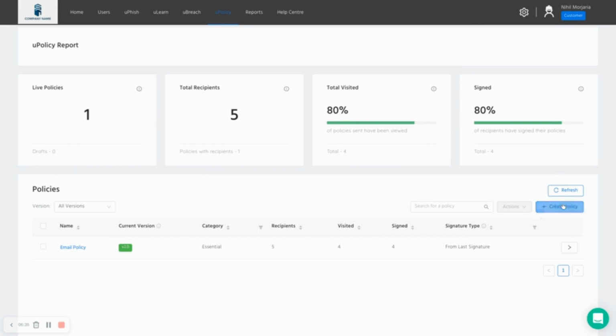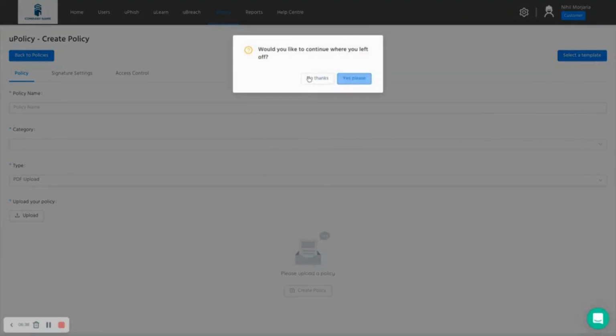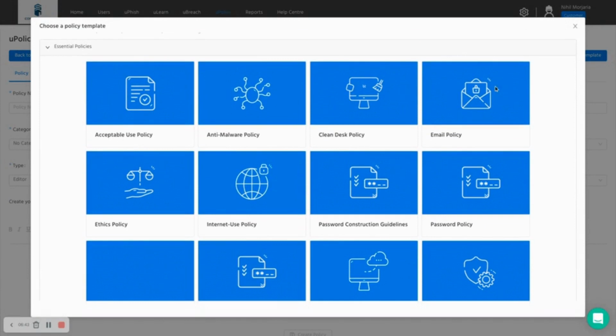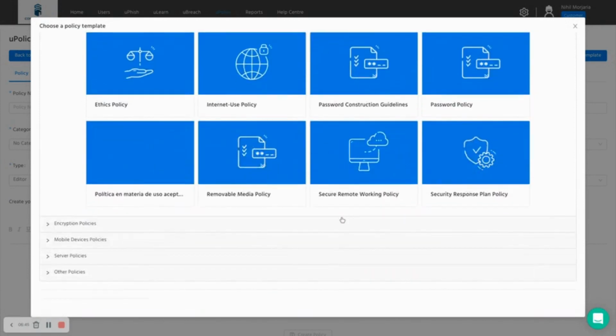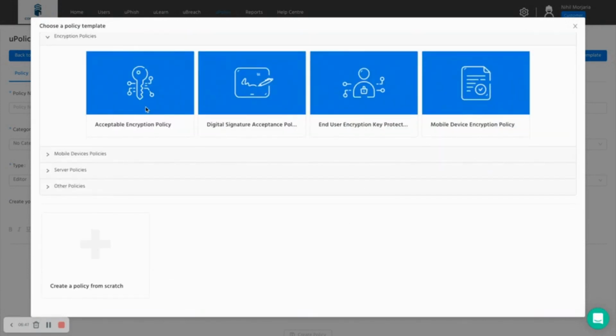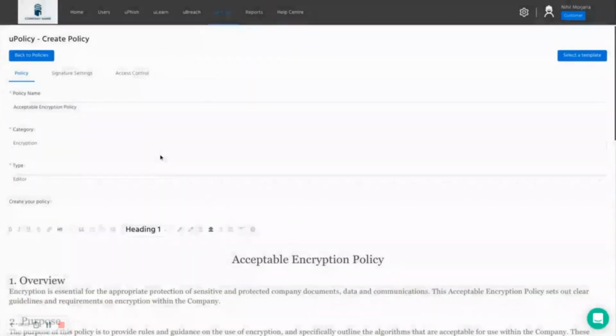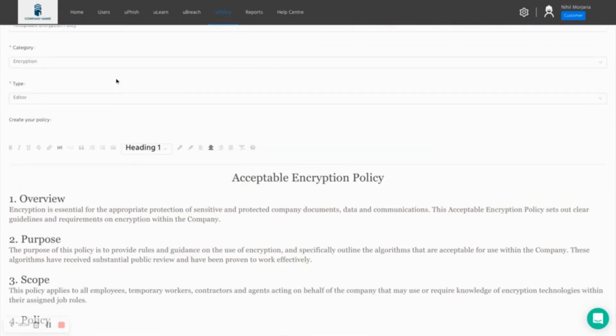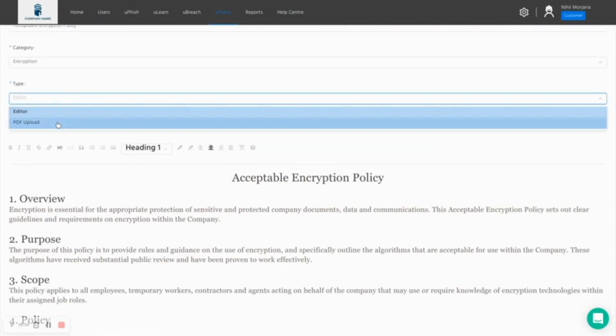We have a library of about 30 different IT security templates in here built for you. So we can take an email policy or a password policy or our acceptable encryption policy, and we can edit it and make it more friendly to your organization. Or we can import your documentation here via a PDF upload.